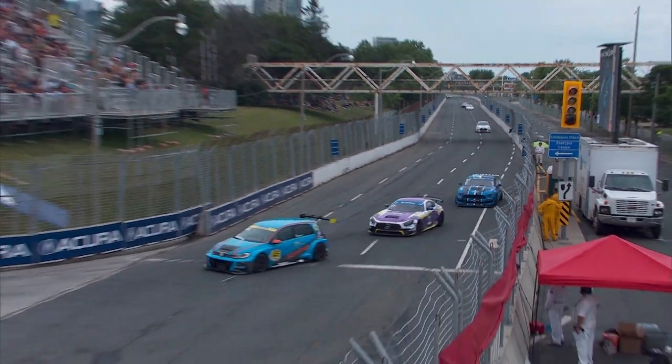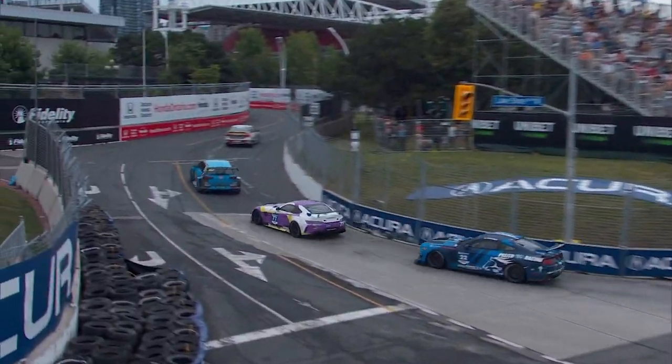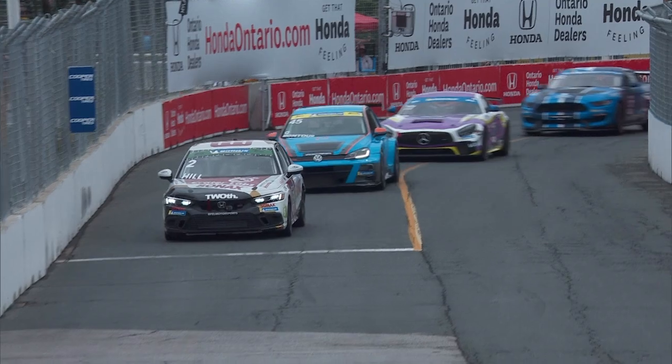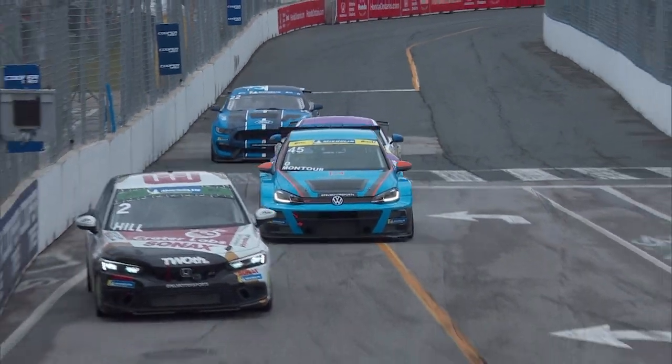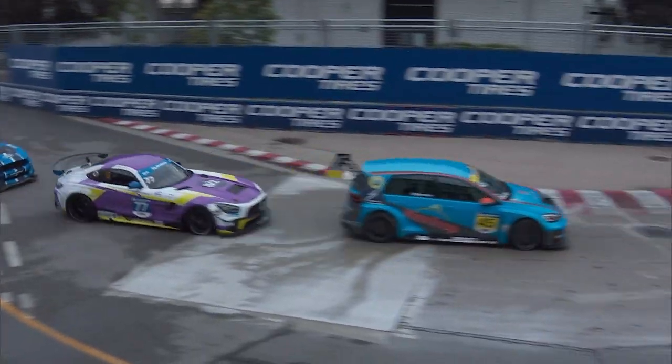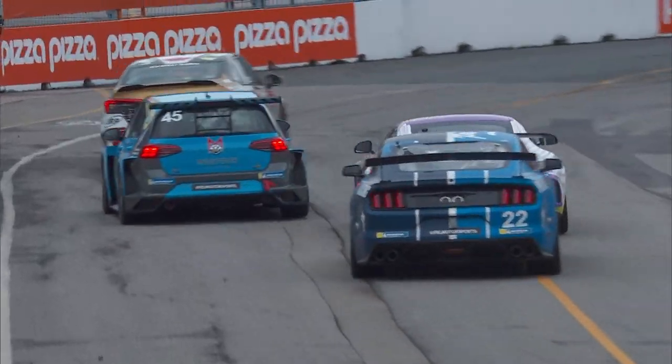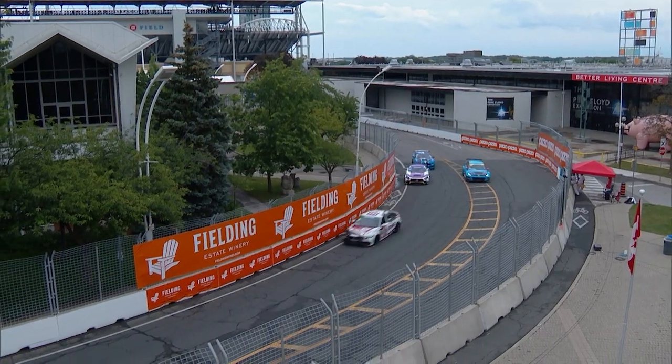Up front of the GT4 category, it is still the 77 of Nick Gallant and the 22 of Jack Polito running nose to tail, and they too are starting to come upon some of the other slower cars. That is the 45 just ahead of them of Olivier Montour that the GT4 cars are trying to navigate through there as well, and also the 2 of Trevor Hill just ahead.